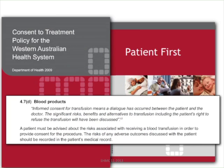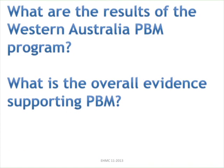And also this brochure, Patient First, again, safety, consent to treatment policy for the Western Australian health system, and it has a very nice paragraph about blood products and the absolute need for an informed consent in the best sense of the word. So what are the results of that program, from the starting point until now? We had about 5 years.